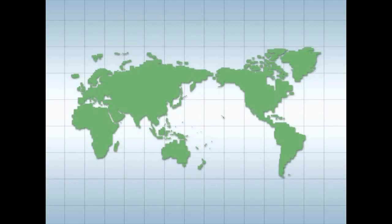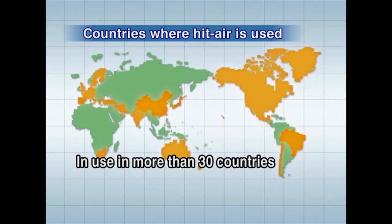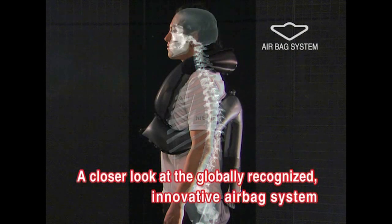Its safety has been widely recognized. In fact, the Hit Air is used in more than 30 countries. The airbag system is also used as official police equipment in a growing number of countries. Let's take a closer look at this globally recognized innovative airbag system.